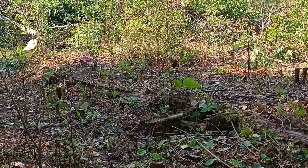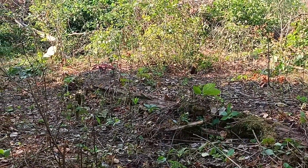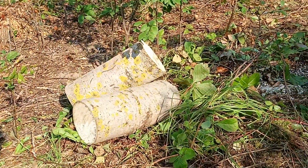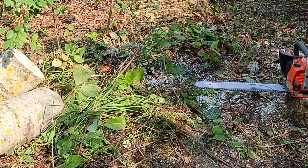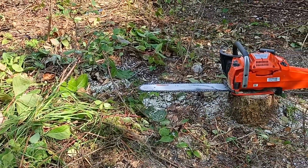Every day and every week, the off-road range changes. The thickets are gradually becoming smaller. There are fewer trees, they gradually dry out, and I gradually move and distribute them into separate piles.